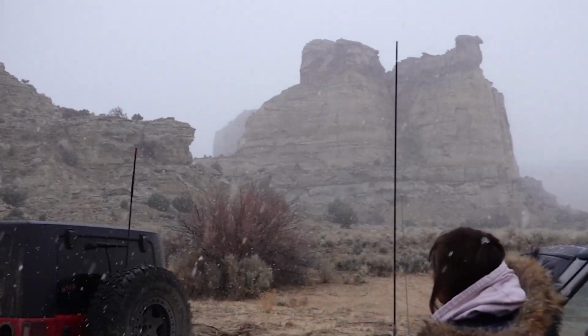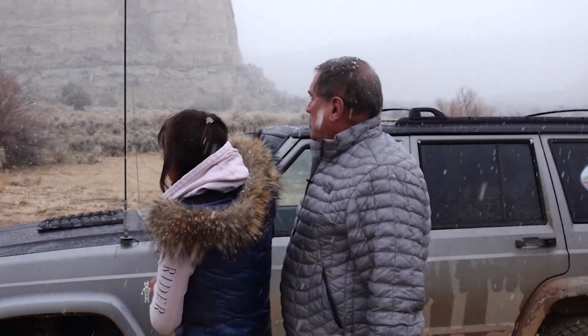Well, you know when you reach certain landmarks that you've accomplished something. That spire right there tells us that we are off the Devil's Racetrack. Welcome back to At Your Leisure. This is a fantastic ride. The weather has just been great. I mean, it's been snowy, it's been sunny, it's been windy, it's been Utah.